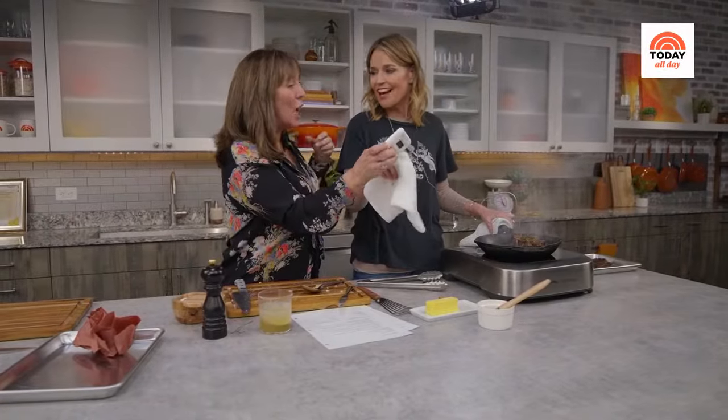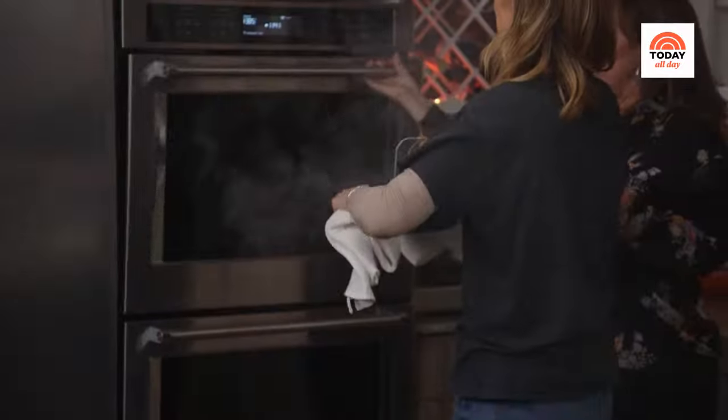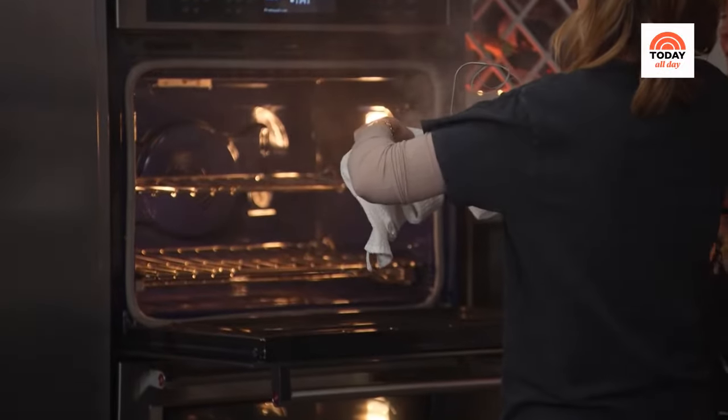Do you want me to take this out now? No, it's going to go into the oven with the thermometer. It's an oven read. This is going to stay out. That's going to stay in. And we're going to do this together. Now the oven's hot. Go on in.